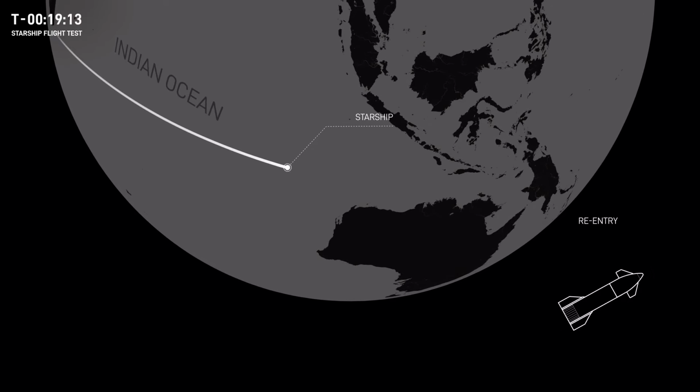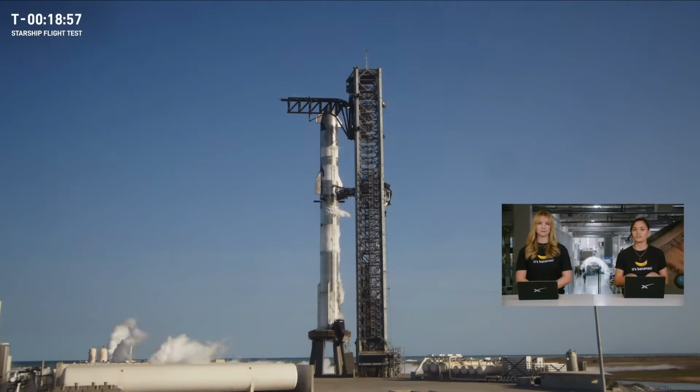Yeah, exactly. Now, while the booster is doing its job, the ship's six engines will remain lit for a few minutes before shutting down and then going into the coast phase. The ship will coast for a total of about 40 minutes or so, reaching a peak altitude of approximately 213 kilometers.